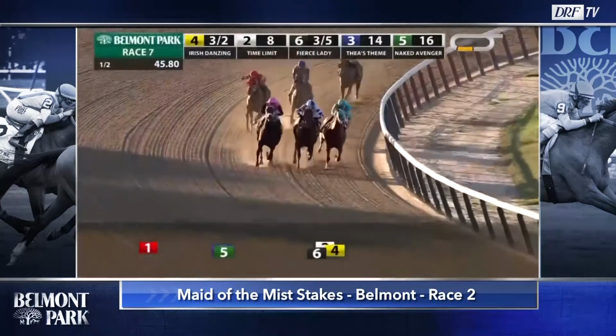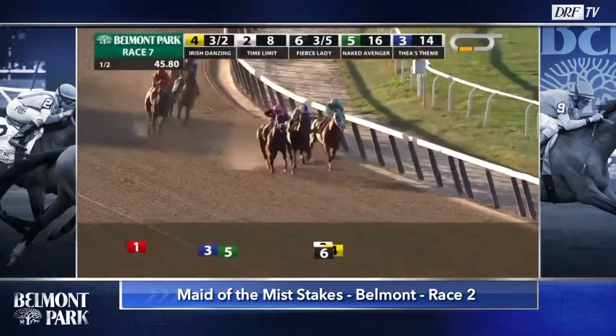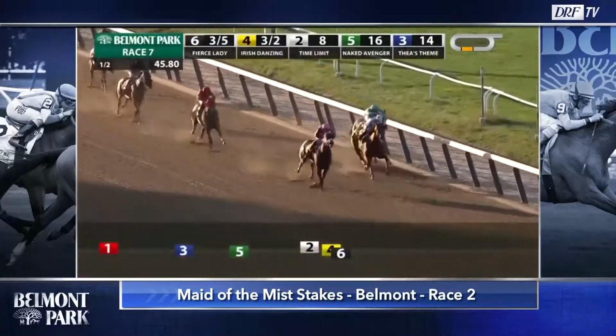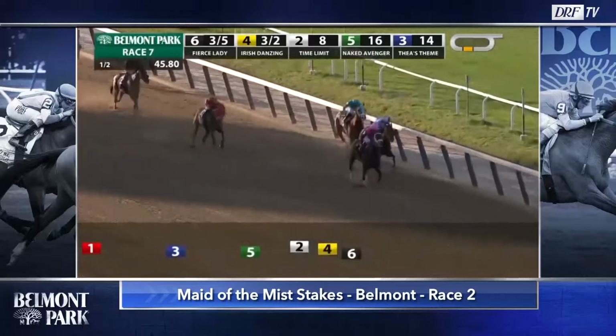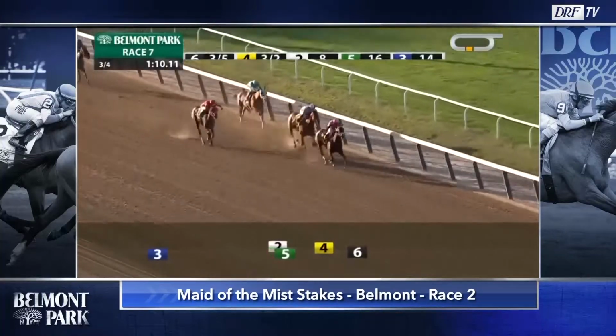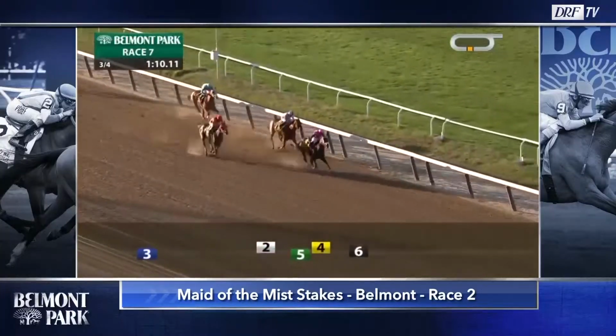Now we'll talk about the even money morning line favorite, the 2, Naked Avenger, debut winner in the slop at Saratoga. And then I don't know how she won the Joseph A. Gimma last time out. We'll turn into the stretch. It looked like she was outpaced completely on the far turn. The odds-on favorite got the lead. She's on her left lead, flailing in 4th right now. She's got about 5 lengths to make up, and she does it. Yeah, she does it, and not only does she do it, she actually does it pretty easily at the end, and she's clear under the wire.